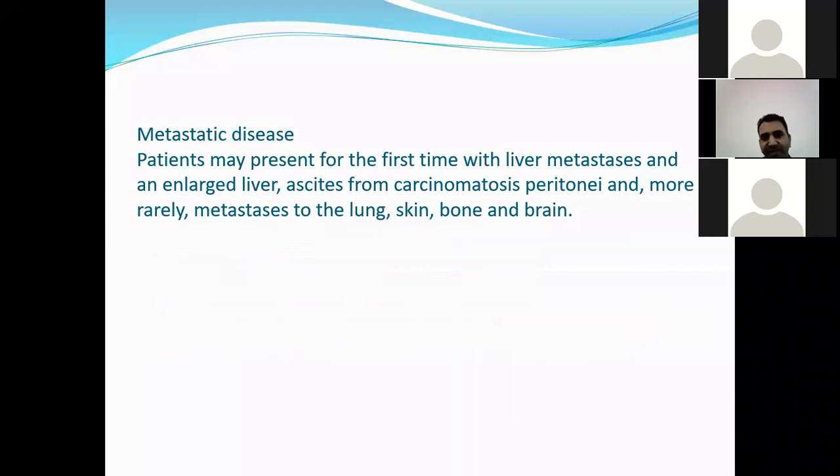Sometimes it presents with metastatic disease. The patient may present for the first time with liver disease, or with liver metastasis, large liver, ascites from carcinomatosis peritonei, and maybe rarely metastasis to the lung, skin, bone, and brain.